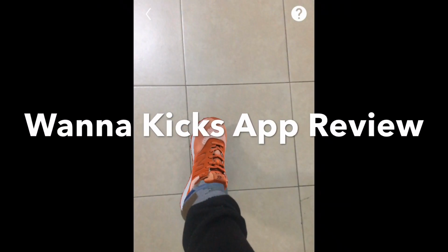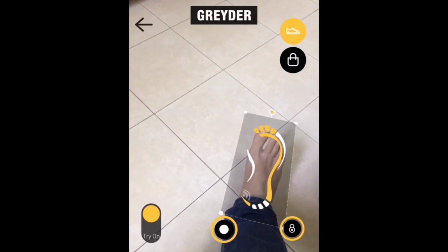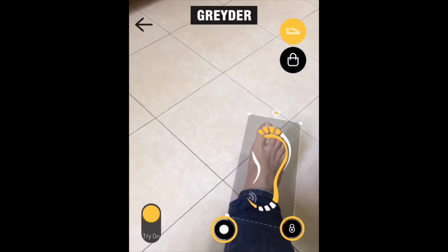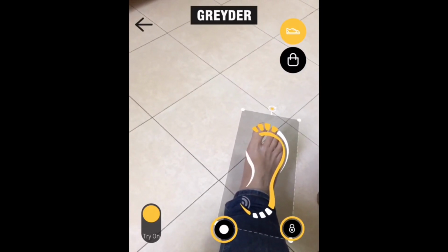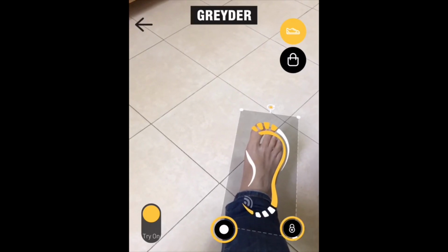I guess in this video we're going to take a look at an app called WannaKicks by a developer called Wannabe. It's an augmented reality shoes try-on camera app for iOS. Before we jump onto this app, let me first show you another app. This is Air Shoe by Greyder. This is another try-on shoes app in augmented reality.